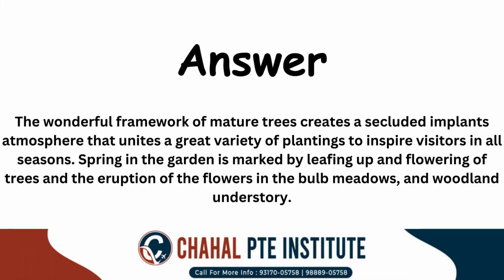The wonderful framework of mature trees creates a secluded and peaceful atmosphere that unites a great variety of plantings to inspire visitors in all seasons. Spring in the garden is marked by leafing up and flowering of trees and the eruption of the flowers in the bulb meadows and woodland understory.